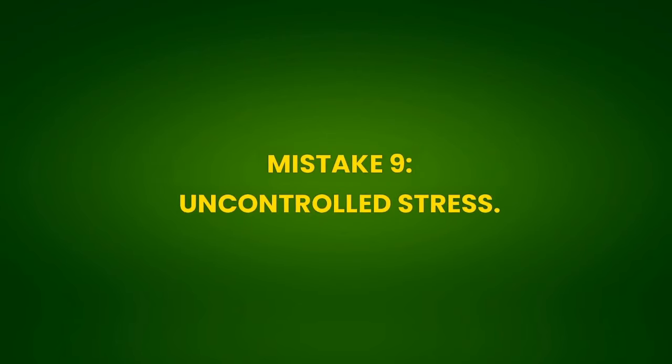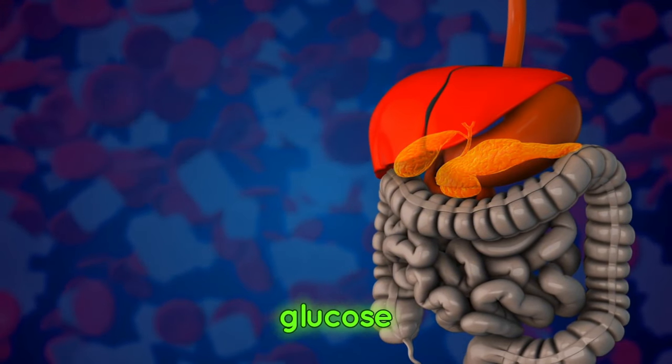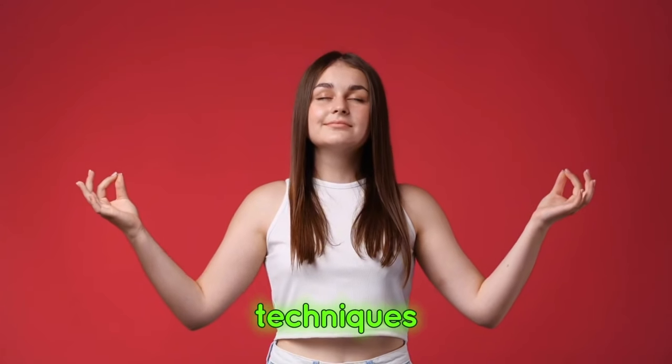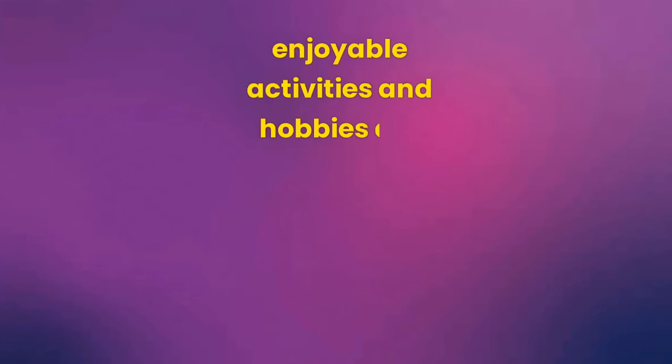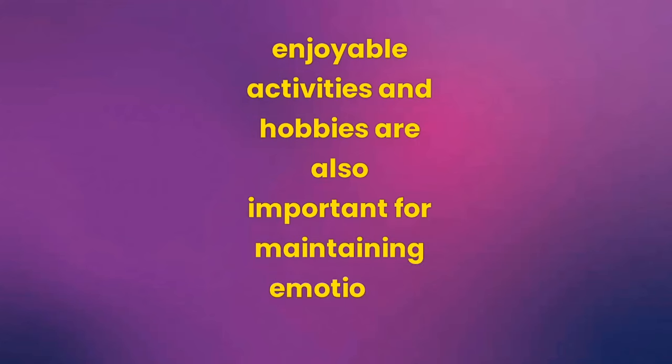Mistake 9. Uncontrolled stress. Stress can affect blood glucose levels by increasing the production of hormones that raise glucose. Practicing relaxation techniques such as meditation, yoga, and deep breathing can help manage stress. Enjoyable activities and hobbies are also important for maintaining emotional balance.